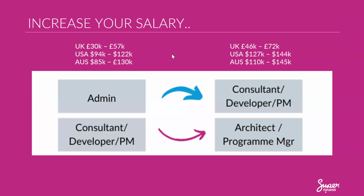So if you were to start out at the most minimum salary, we would say that you might start out on 30K. Depending on your skill set and experience, you definitely don't need to necessarily start on that salary. It just really depends on your baseline. But you could then double your salary, up to 72K, up to 100K, depending on where you want to go. Certainly as a program manager and working within larger organizations and consultancies, you could command a higher salary. So I have seen Supermum alumni do this within 2 years. They have had their head down.